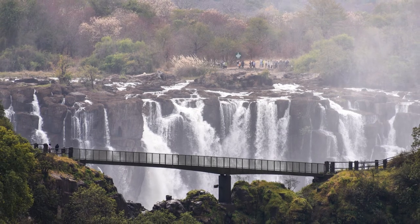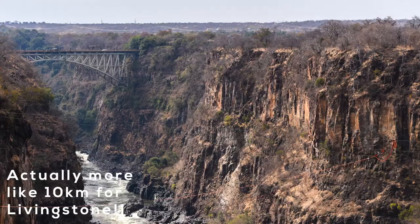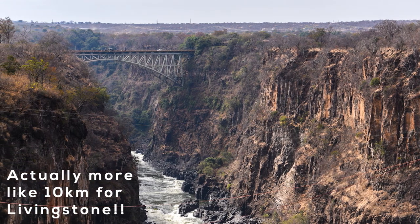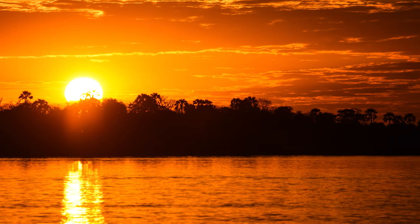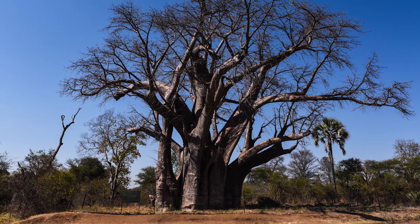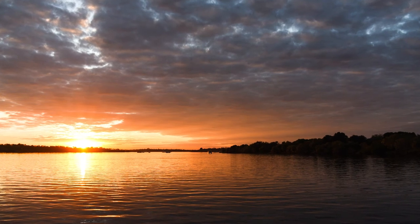The falls themselves are situated about 1 kilometer out from the town of Victoria Falls, and I believe it's something similar on the Livingstone side. So if you're going to take sunrise or sunset shots here, you need to think very carefully about this. It's not the kind of walk you want to be making early in the morning or late at night, because the falls themselves are situated right out in the middle of the African bush.